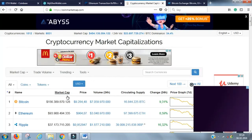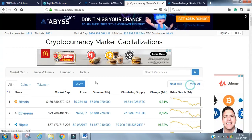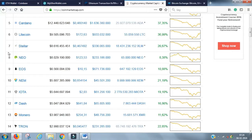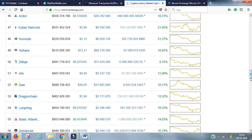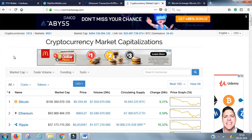Then what you do is go to coinmarketcap.com, and this is the place where you can see all the different cryptocurrencies that are available. There are other pages you can use for that as well. I prefer this one. I've been using it for a long time. I think it's easy, it's manageable. There are others you can use as well, but it's entirely up to you.